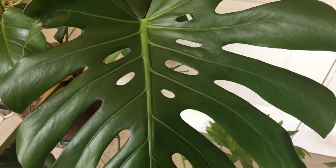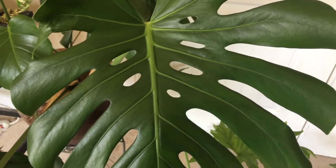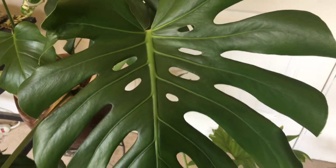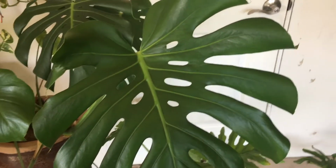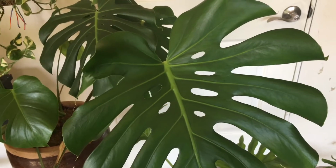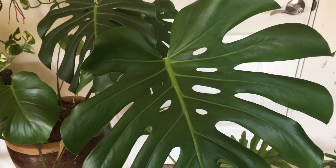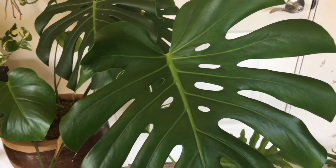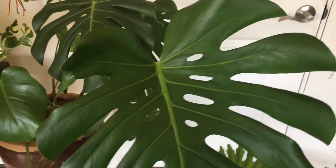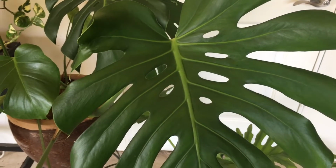This is Breaking Bosque. It is my YouTube channel about houseplants and gardening here in the desert of Albuquerque, New Mexico. In today's video, I wanted to answer a question I've seen a few times. What plant is this, or is this Swiss cheese vine? Technically, as long as it has holes in it, yes, it is Swiss cheese vine or plant. That's kind of an umbrella name that they give to anything with holes in it.